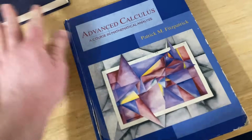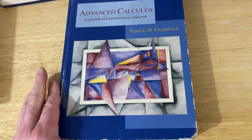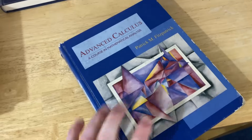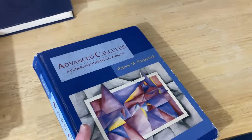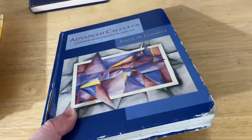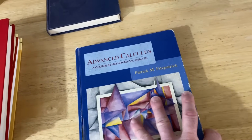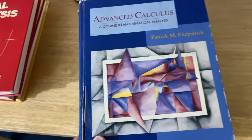This next book, I'm going to go out of order here. This one is Advanced Calculus by Fitzpatrick. This is perhaps one of the easiest advanced calculus books out there. Now, when I was using this book to learn, I certainly did not feel that way. Instead, I felt like advanced calculus was consuming my life, because it's super hard to learn this stuff, right? This is not easy mathematics, but this is one of the easier books. It's the one by Fitzpatrick.